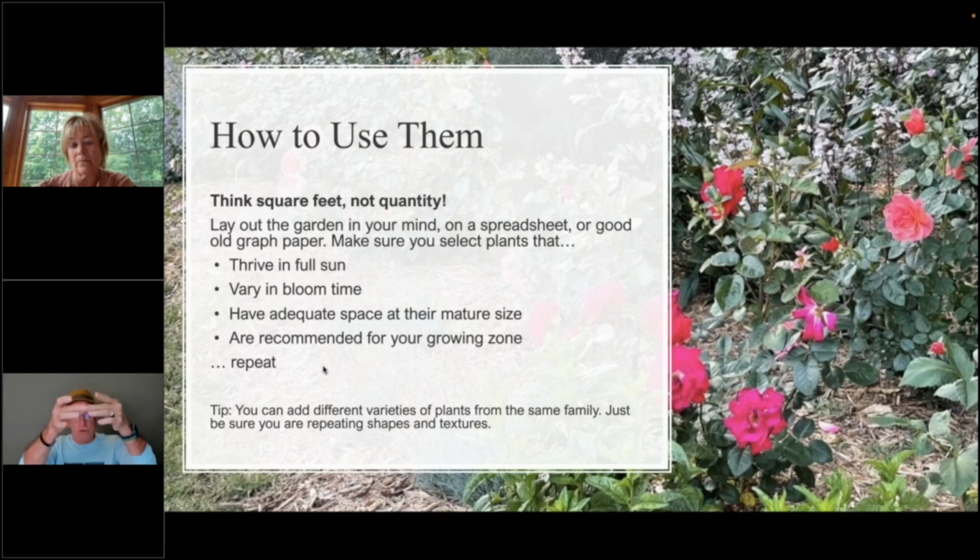So if this is your rose, for example, and let's say this is the outer edge of my rose right here, I don't want a plant that's going to grow into here. I want a plant that maybe gets within 6 inches of the rose or something like that. And the other thing is that allows you to move through the garden and do your deadheading and do your maintenance and things along those lines.